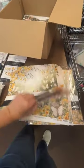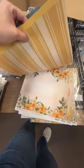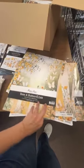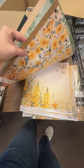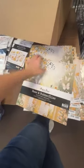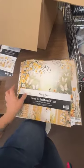with the 49 and Market one. You know, the yellows are kind of the same. The greens are a little bit the same too. So I think this is one that you could possibly intermix with Dennis's line that he did for 49 and Market. So that is Bees and Butterflies. That's a collection. We only did that one as collections.